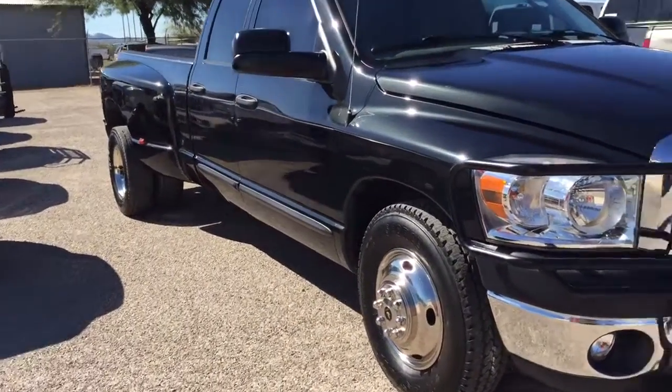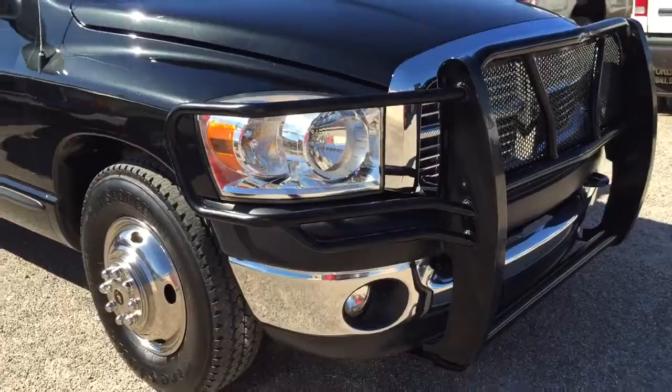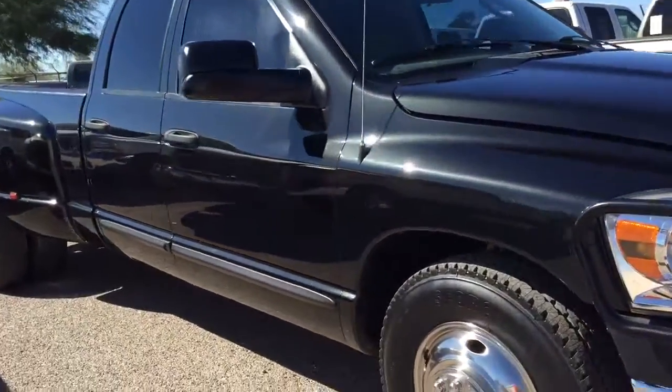The only thing wrong with this truck now is this gap right here. Some knucklehead closed the hood on it. And you can see a little ding right here. Closed the hood on something underneath the hood and put a little dent in it. That's why you got that gap there, which really sucks because it's a pretty good looking truck.